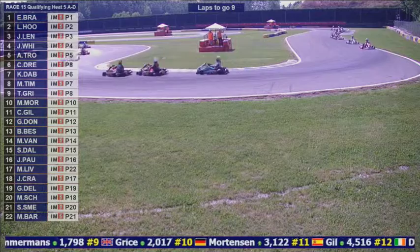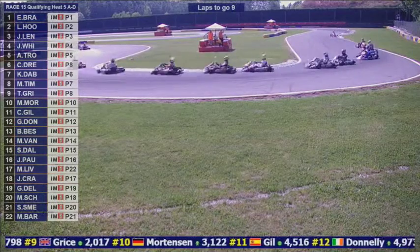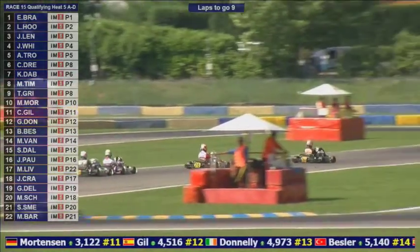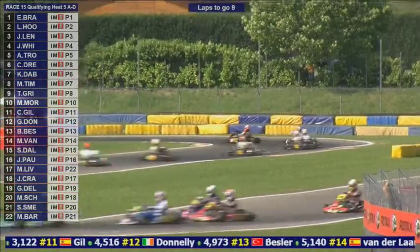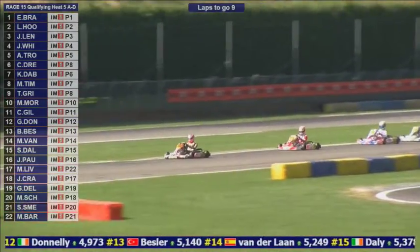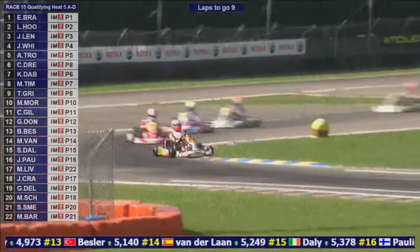It looks like Martin Mortensen's having a better race as well in kart 210. He's worked his way from 15th on the grid. Again, up inside the top 10. So watch out for him to see how he goes as well. But Ed Brand continues to lead this race out front. The senior man doing a great job. Just a brief glimpse over the shoulder there back to Jordan Lennox Lamb.